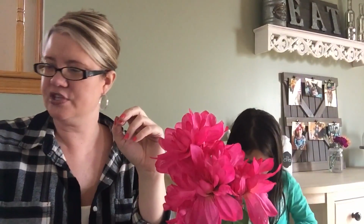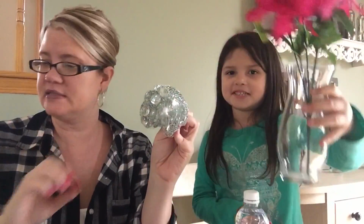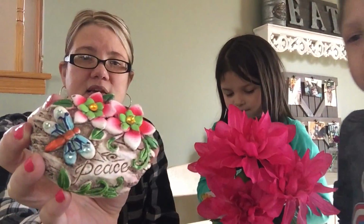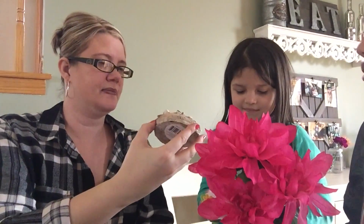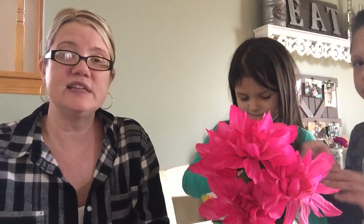And then what else did you get, Sam? She got some little gems, rocks for her vase. And she changed her mind in the store, and she went with this beautiful rock. Isn't it awesome? So that was it, guys. That's $39 later at the Dollar Tree. That's everything we got. Stay tuned for a video.